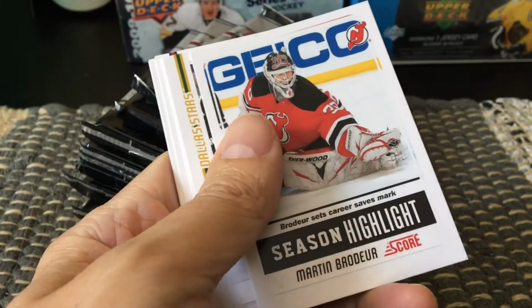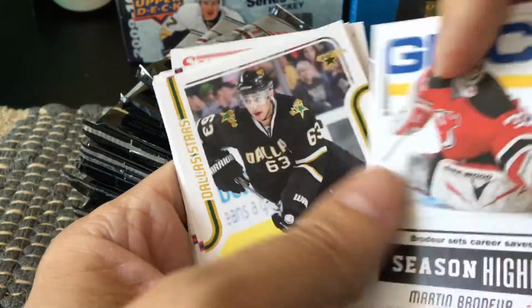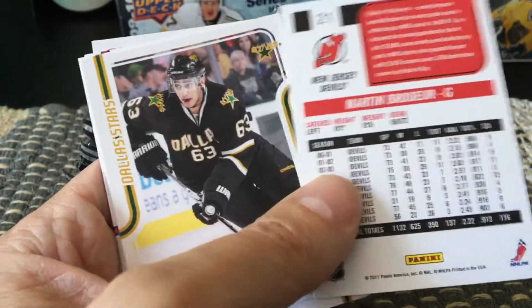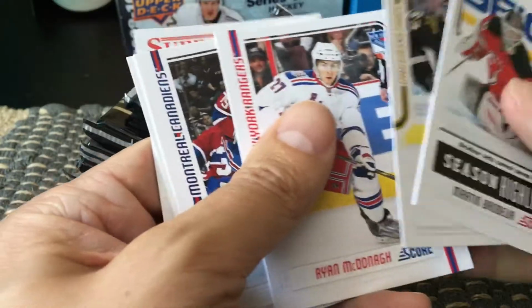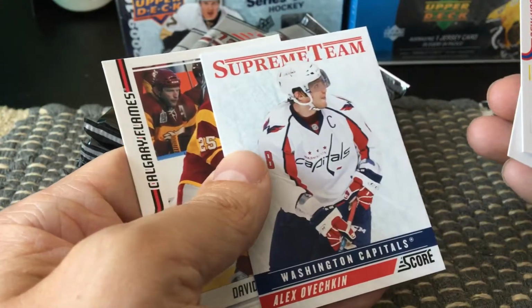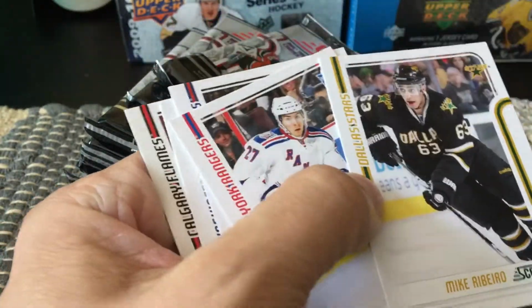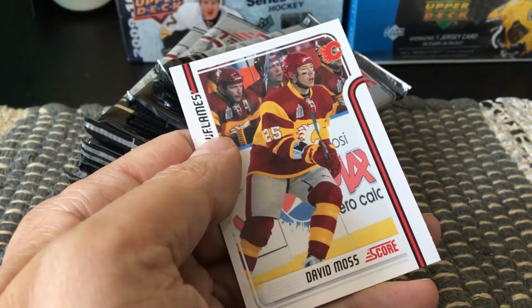Okay, so let's see what we got. To begin with, we get a Marty Brodeur season highlight. That's a nice little mini hit as far as these bad boys go. You see how clean and simple the pack is, and again, they're very papery, almost like stickers. There's Mike Ribeiro, McDonough, Hal Gill, that's pretty old school. There's OV, and we have an OV Supreme Team. That's a nice little touch as well. So we do get a couple of inserts. And look at that Calgary Flames uniform. Man, they should wear those more often.